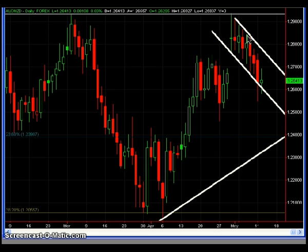I've added a simple channel line here just to give us a little bit of reference in terms of how the price action is playing out here. We can see that we had a spike beneath the line and then a close above it. So moving forward here, I might personally look to take a little bit more profits in this short trade as prices continue to test this lower, very short term and not very reliable lower channel line here.